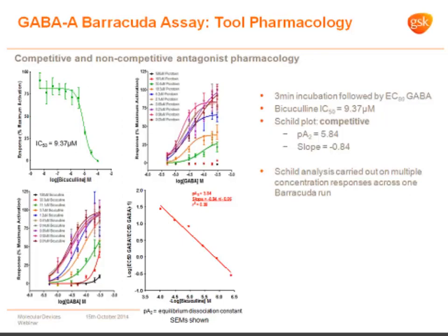Again, for picrotoxin on the top right, you can see that as we carry out a GABA dose response curve in the presence of increasing concentrations of picrotoxin, we get a depression of the peak at the highest concentrations of GABA, which is what you'd expect for a non-competitive antagonist. And then for bicuculline, you can see that as we increase the concentration of bicuculline, the GABA dose response shifts rightwards the higher bicuculline you have in the well. So that's consistent with a competitive antagonist, and then you can carry it to a Schild regression plot, and that gives us a slope of about 1 and a pA2 of 5.84, which is consistent with competitive antagonism.